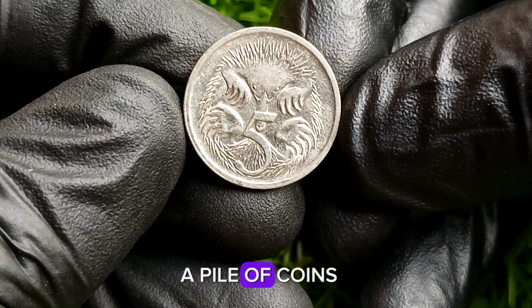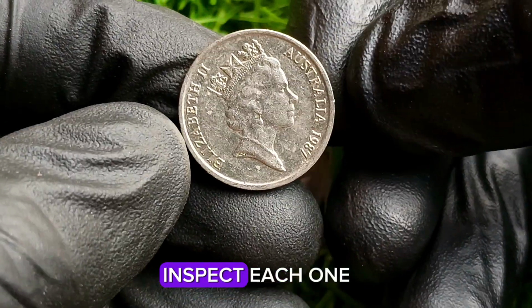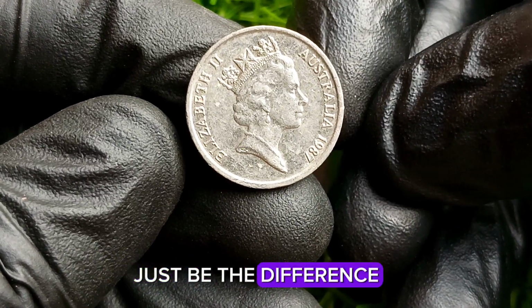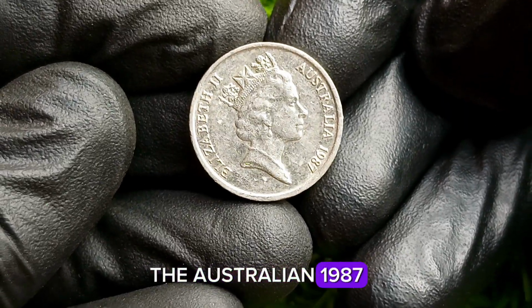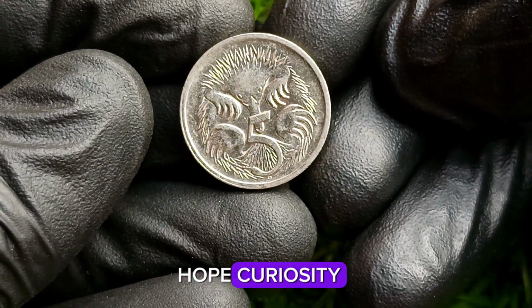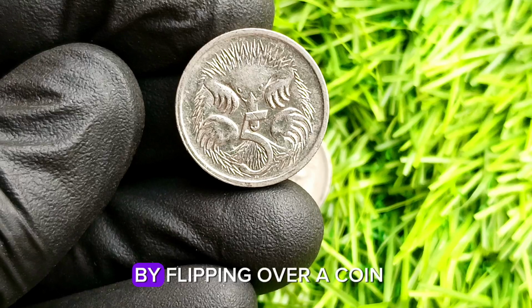So if you've got a pile of coins gathering dust in a drawer, don't ignore them. Dig through them, inspect each one, and give special attention to anything from 1987. That one forgotten coin might just be the difference between an ordinary day and an extraordinary windfall. The Australian 1987 5-cent Bicentennial mystery endures, because it's more than a tale of money. It's a story about hope, curiosity, and the enduring possibility that life can change in a heartbeat, simply by flipping over a coin.